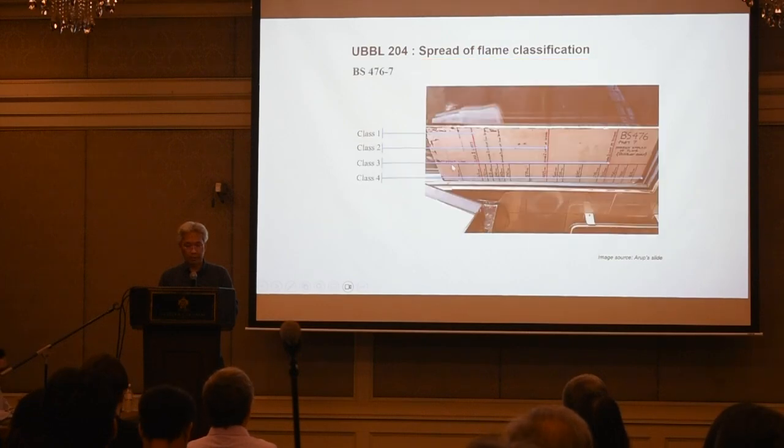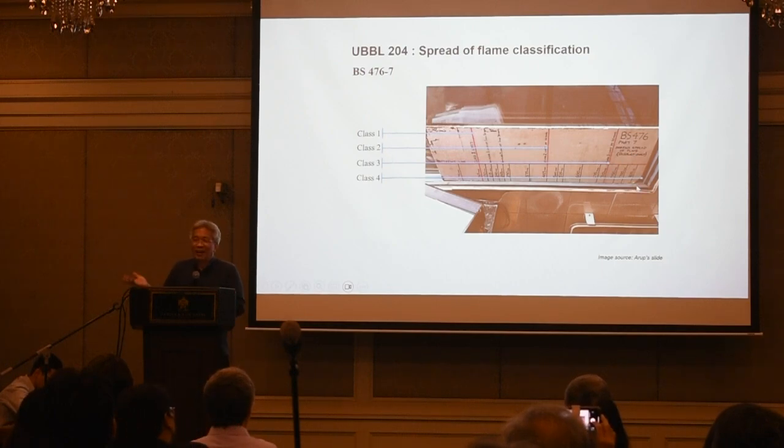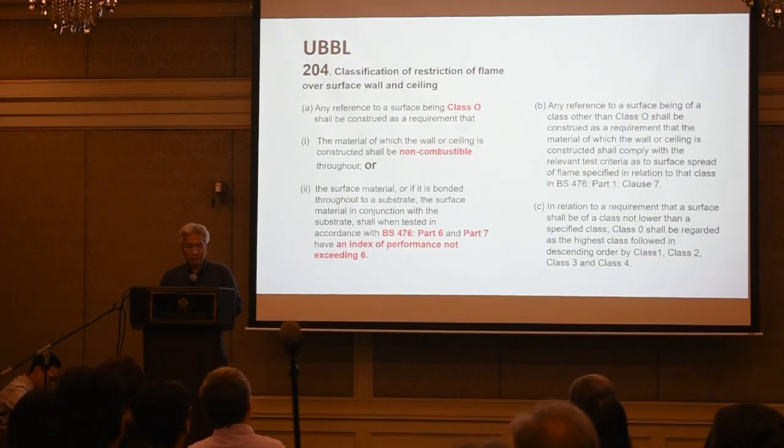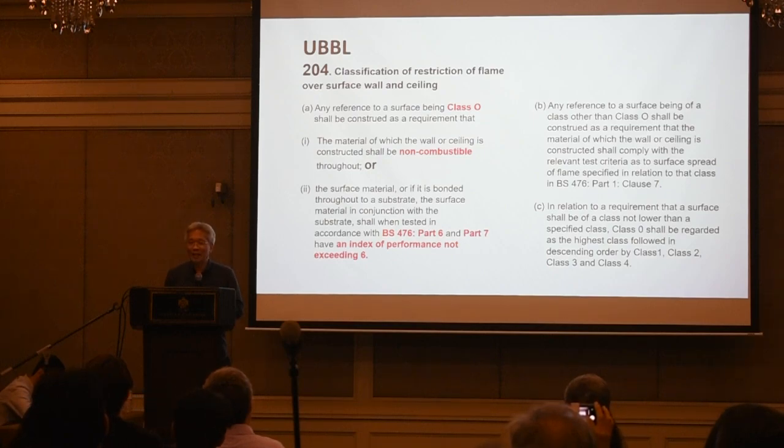Yep, that's correct. So if the flame spreads to here within the given time, it is below, and below that is called class 1, class 2, class 3. And if it goes out of the sample, it's a total failure. Class 1, the whole thing is burnt. So then you're asking me now, where is the test for class O? There isn't a test for class O actually.